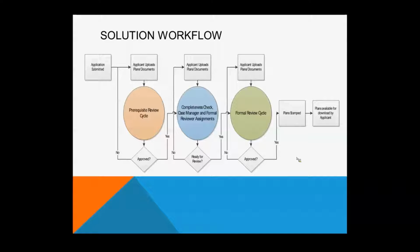And the reason it's called a prerequisite review is because those are all in different time frames. For instance, health might have 10 days. Industrial waste might have 28 days. TAPS might have 31 days to review something. So those are all different days, so they all happen at different time frames. And that could go through several cycles of rejection and approval and corrections.